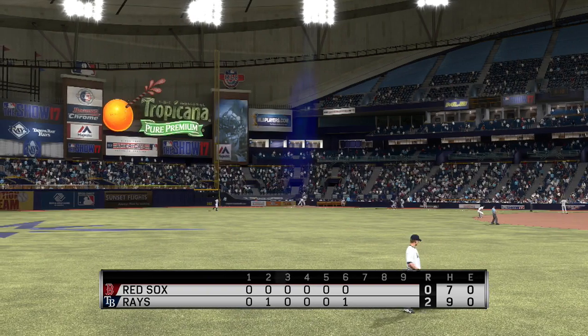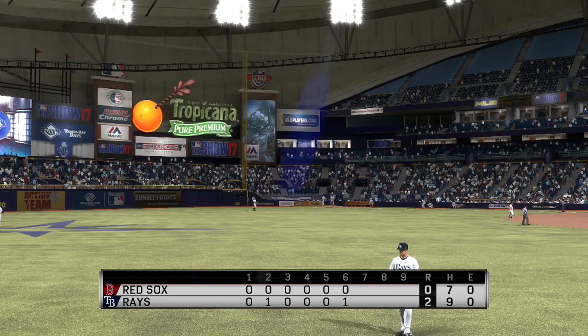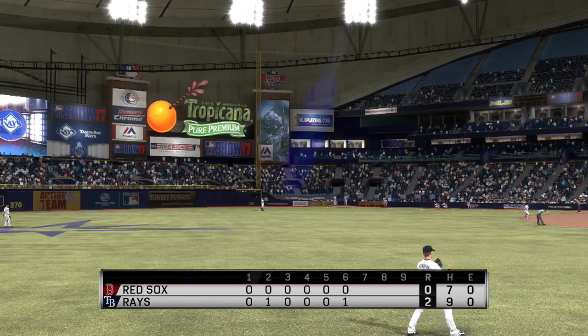Back here at Tropicana Field in St. Pete. We're in the seventh with the Rays out in front, and let's get you caught up with our game summary for the first six innings.